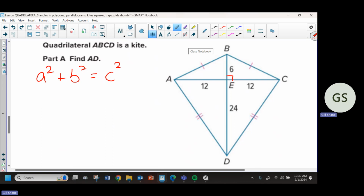That's how you figure out the length of sides when you've got a bunch of right triangles. And I'll tell you one more thing. Don't forget our perpendicular bisector lesson, because that's really where all this comes from.